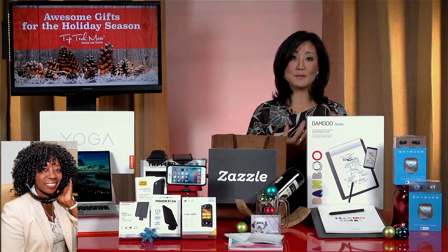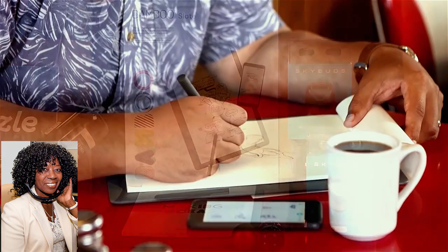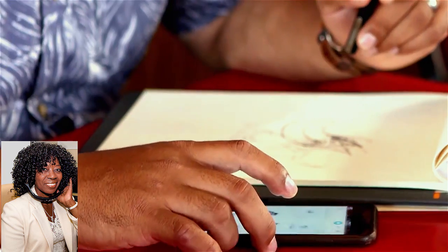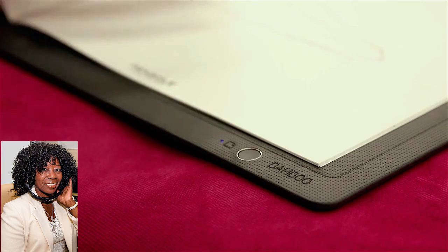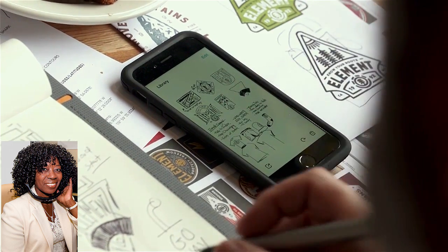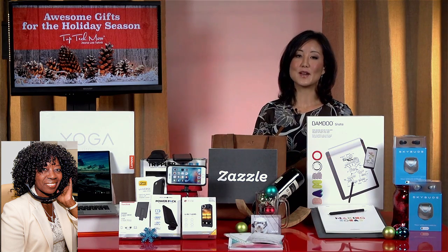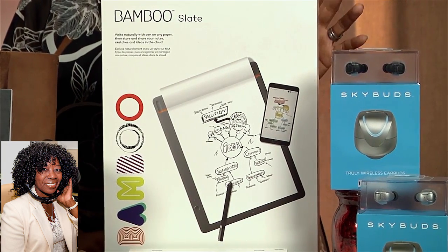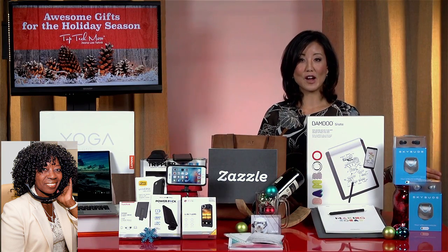So I'm tech obsessed, but I still love the feeling of writing with pen and paper, and this combines the best of both worlds. This is a smart pad, and anything you write on it naturally with pen and any paper instantly gets converted digitally to any Bluetooth enabled mobile device. So all you have to do is push this button after you've written on the pad and everything gets digitized. And how cool is that? I mean, that really is for the techie, but also someone who still likes to hang on to that feeling of writing with pen and paper. This again is the Bamboo Slate. It's $149.